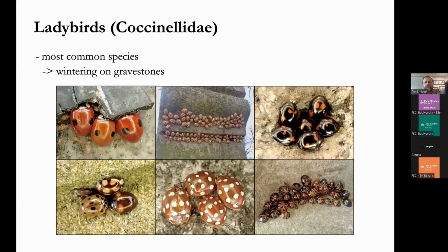And many of these species are wintering on gravestones. So you can actually go down to your local cemetery and have a look during midwinter. You may not perhaps expect to find many insects at that time, but some of these ladybirds will be wintering on gravestones at that time.